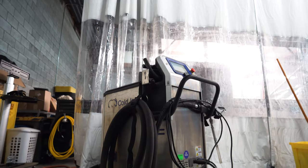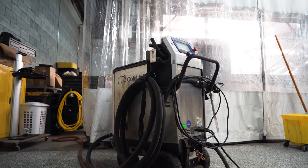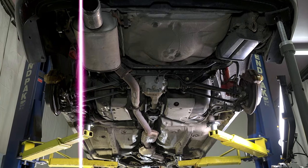So figuring out how to clean it, we really knew that we wanted to put it on Bring a Trailer. We wanted to make sure it was the right car to be on there. And one thing we were noticing was how filthy the undersides of a lot of these cars were. And we knew we had access to a dry ice blaster. And so we thought, let's take it in and just have them dry ice blast the underside.